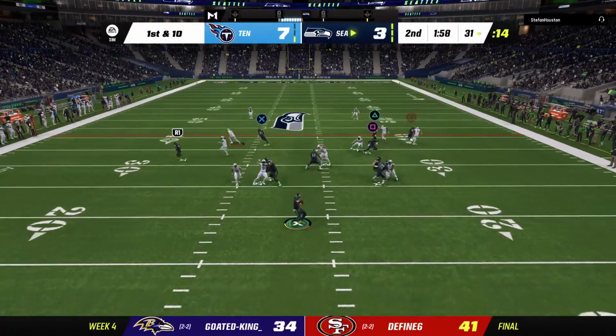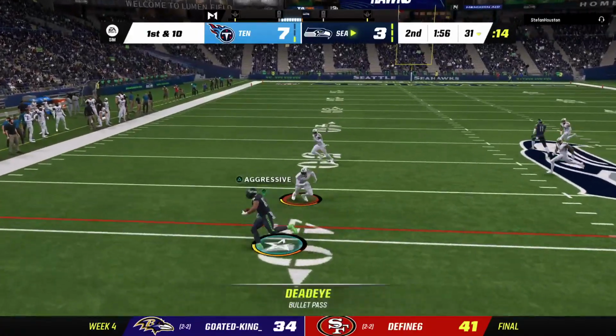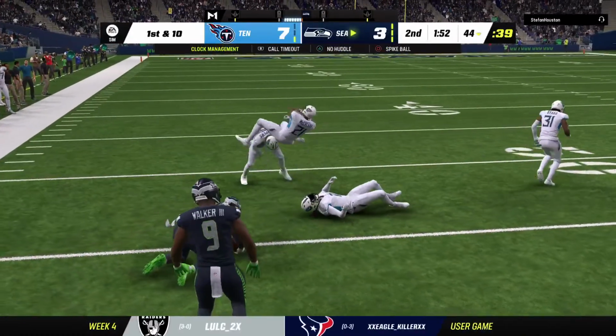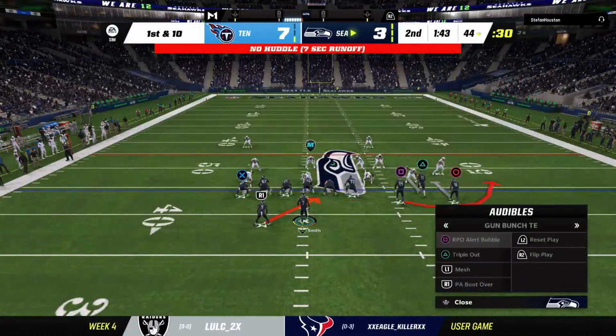Throwing is Smith. Left side here, that's the tight end Fant. And they'll get it up just short of the 45 at the 44.